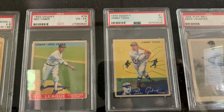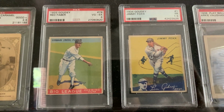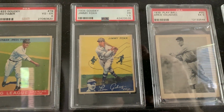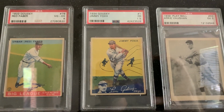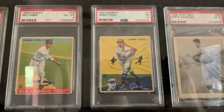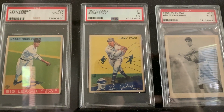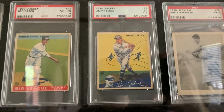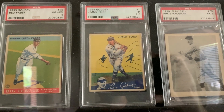Jimmy Foxx is one of the more popular ones. This one is not in the registry because this is a 1934 Goudey. His registry card is 33. But this one is pretty valuable just because of it being number 1 in the set. And the number 1 cards were always usually pretty chewed up from rubber bands. So this one is pretty chewed up. 1.5 is the grade, but still a really cool card nonetheless.